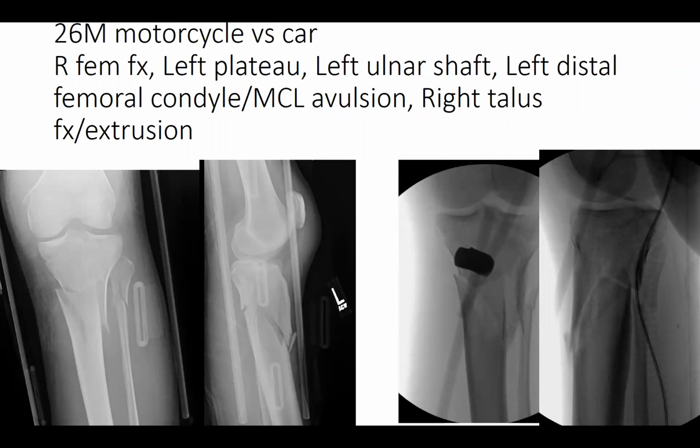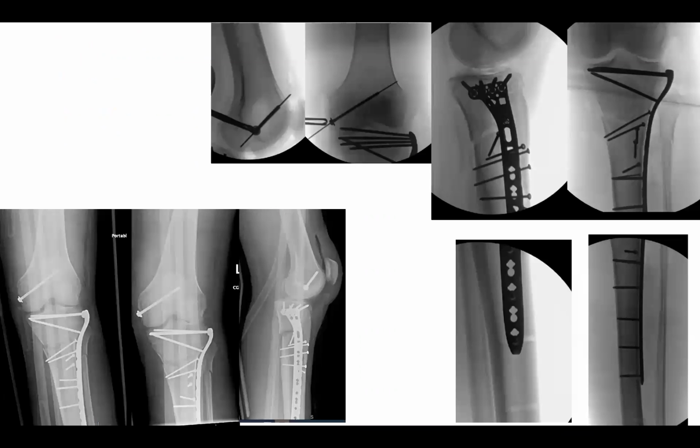Next is a 26-year-old male involved in a motorcycle versus car collision. He had a right femoral shaft fracture, a left tibial plateau fracture, a left femoral shaft fracture, a left distal femoral condyle, MCL avulsion, and a right talus fracture. The talus was done earlier today. This was the tibial plateau, which was originally ex-fixed on day 0. It was taken later that week for tibial plateau ORIF and MCL, lateral femoral condyle ORIF.